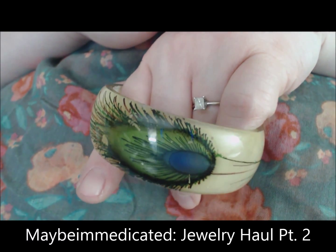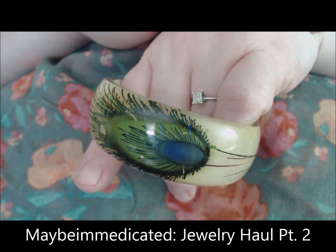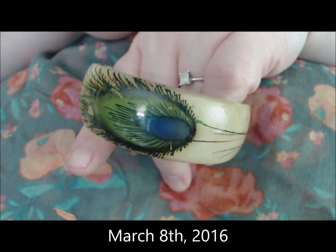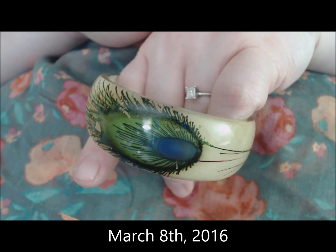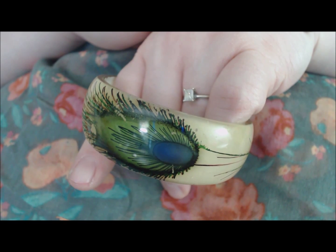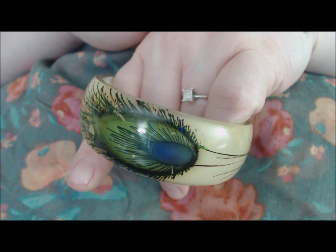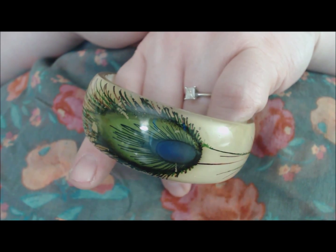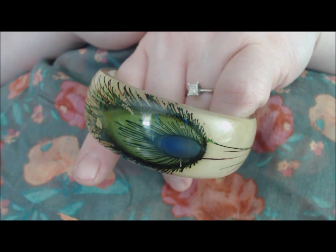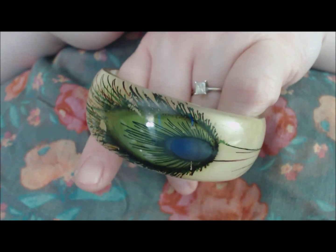I have another jewelry haul to do for you guys. I decided to split them up into two videos because this haul has about 34 pieces just from one seller. I like to buy in bulk from sellers to save on shipping, especially when they have really low prices and really great pieces. I got some really fun stuff, so without further ado, let's get started.